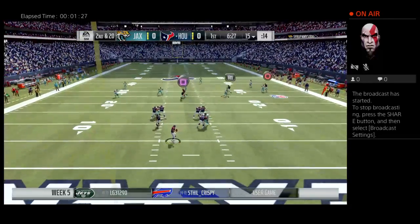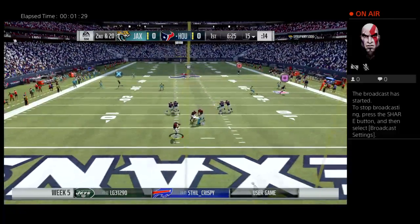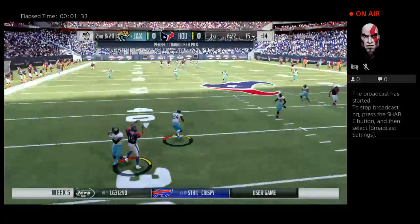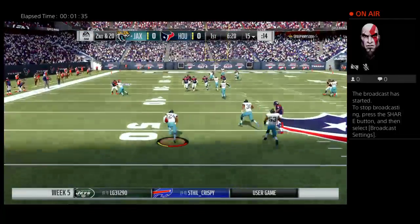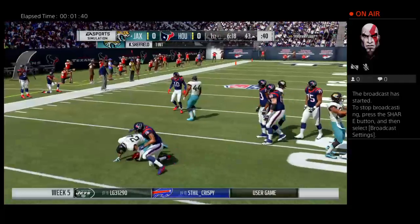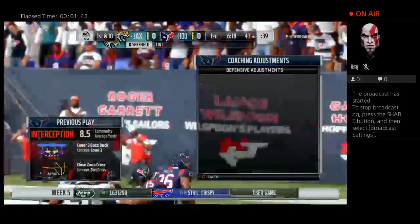A shotgun snap for Watson. He'll rifle this one deep right side. And he fires one that's intercepted. Picked off at the 35. And he'll take this across midfield and inside the 45.